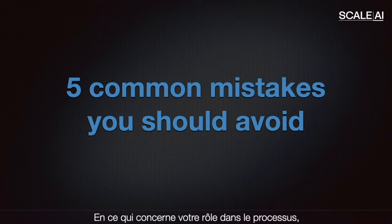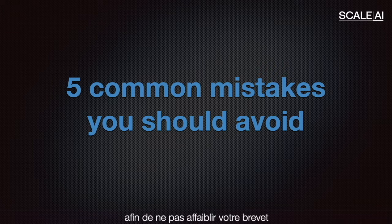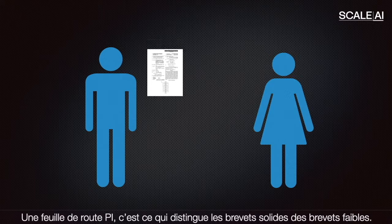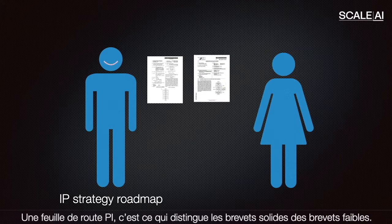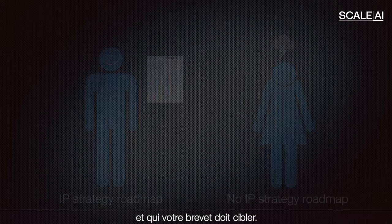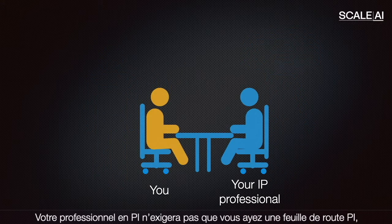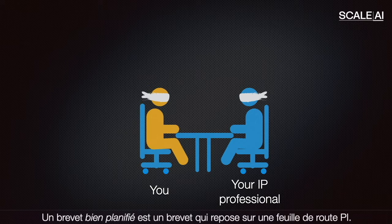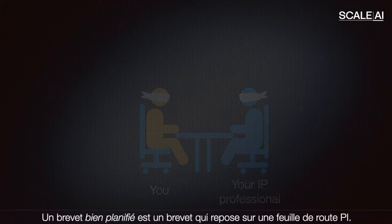When it comes to your role in the patent process, there are 5 common mistakes that can weaken your patent. Mistake number 1, no IP strategy roadmap. An IP strategy is what separates the strong from the weak patent. It helps you decide what to patent and who your patent needs to target. Your IP professional won't demand that you have an IP roadmap, but if you don't know what your patent needs to do, how can they know? A well-planned patent is one that has an IP strategy roadmap behind it.